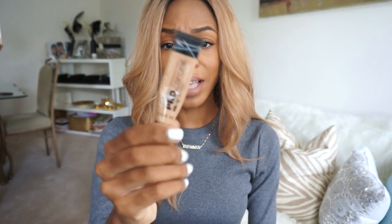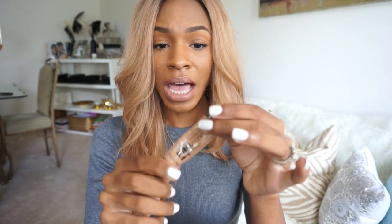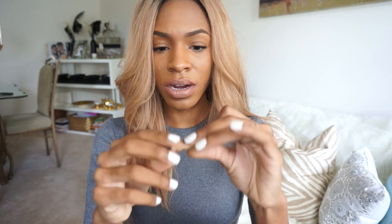LA Girl Pro Concealer. Because I run out of these all the time. This isn't necessarily empty. I could probably squeeze some more out of here, but it's pretty much done. I mean, it's been squoze. Like, if I didn't have any other product ever in life, I would need this one. I need this concealer. An amazing product. And if you've never, ever tried it before, I'm gonna force you.